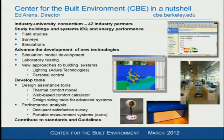So how many people here know about Center for the Built Environment or have ever heard of it? Hey. Oh, not you CBE people. Come on. Anybody that's not CBE, please raise your hand. Okay, a few. Okay, well that's good. Anyway, we're a small group in the architecture department, and we do the building science part of architecture. Our director is Arens, who is here, and you can go to our website here to see a lot more about what we do. Lots of cool things on there.